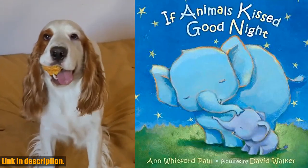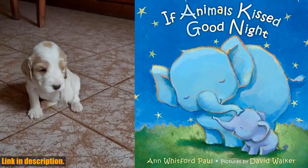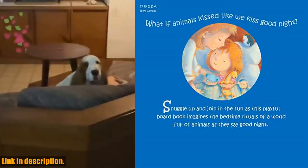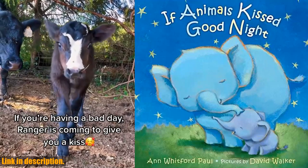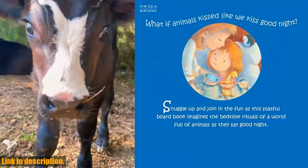Today, we're talking about the heartwarming children's book If Animals Kissed Goodnight. This beautiful story takes us on a journey through the animal kingdom, showing us how different animals might say goodnight to their little ones. Filled with stunning illustrations and charming rhymes, this book is a perfect bedtime story for children, and a great way to bond with them at the end of the day.